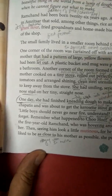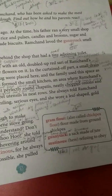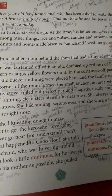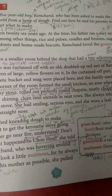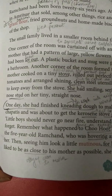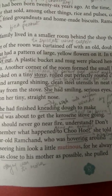She always told Ramchand to keep away from the stove. I already told you that she always cared about Ramchand, and so she always asked the little boy to remain far away from the stove. She had smiling, serious eyes, and she wore a leaf-shaped gold nose stud on her tiny straight nose. She means Ramchand's mother, who always used to smile, but with serious eyes, because at times she needed to be very stern with her son. What is a nose stud? A nose stud is a small ornament made of gold that is worn on the nose.